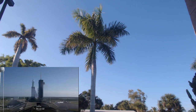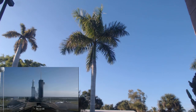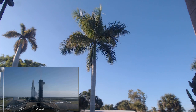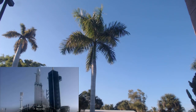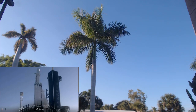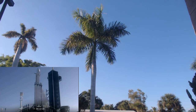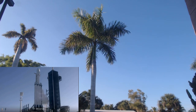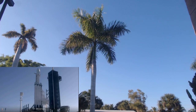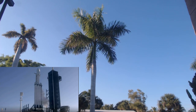About 70% of the way through the first stage burn, the two side boosters will separate and come back to Earth for a simultaneous landing at Cape Canaveral Air Force Station on Landing Zone 1 and Landing Zone 2. At this point, the mission will proceed just like a standard Falcon 9 flight. The center core will keep firing for another minute, then we'll perform a standard stage separation from the second stage.